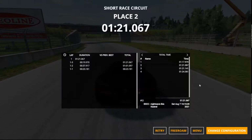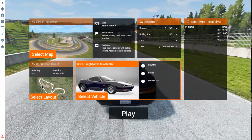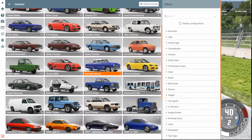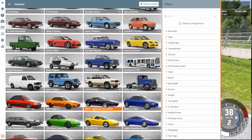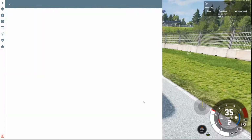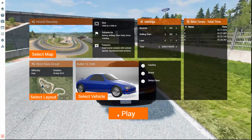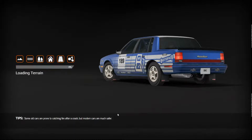121.0 for the Ibis Kestrel. So it's in the lead now, but by a slight margin compared to the GEC. Next up, however, is the Aero Bullet 127X99, sent in by Edsel.